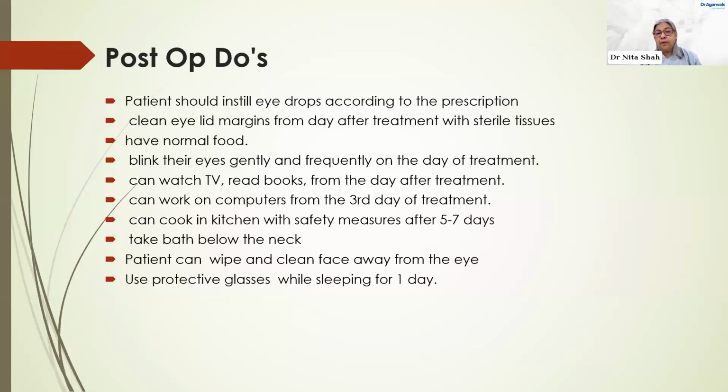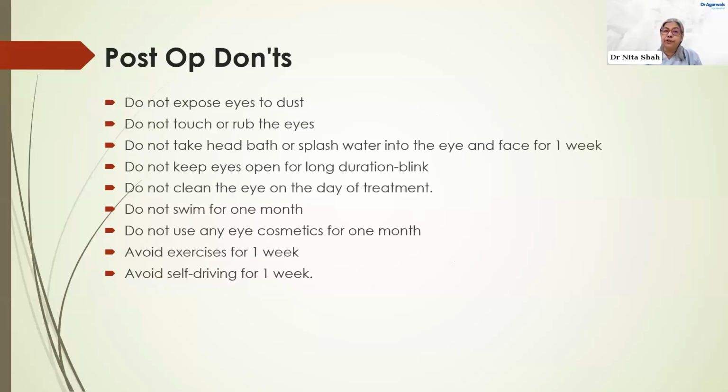And protective glasses while sleeping, we tell them to wear on the day of surgery. We do not want to expose their eyes to dust, to touch or rub their eyes, or to take a shower for a few days post-surgery. We do want them to intentionally blink, and we want them to use the sterile wipe to clean their eyes with closed eyes after the first 24 hours are over.